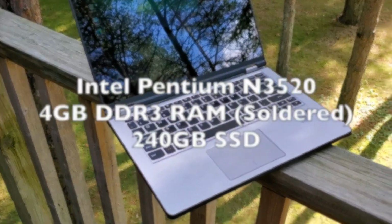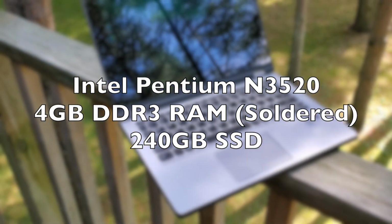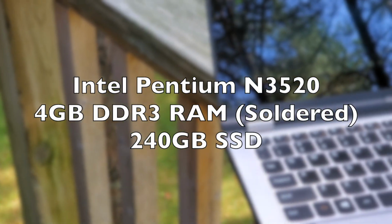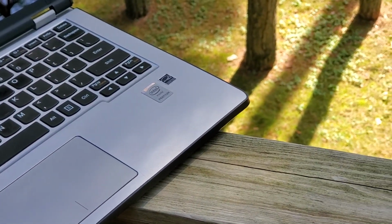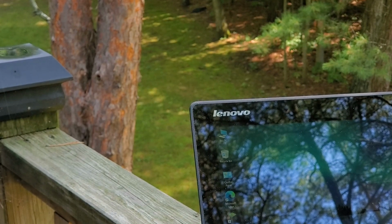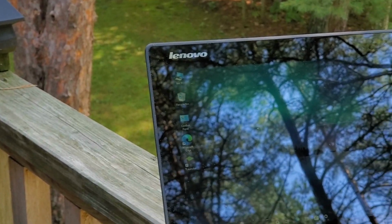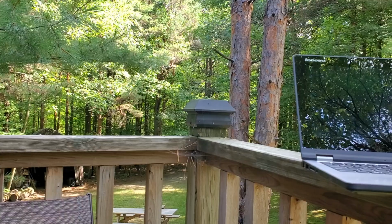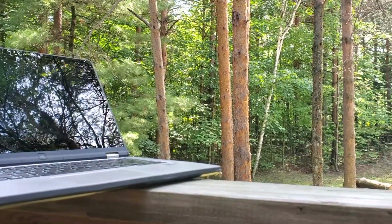Inside this Yoga 211, we have a quad-core Intel Pentium N3520 processor, coupled with a fanless design, 4GB of DDR3 RAM that is soldered onto the motherboard, which means that we cannot upgrade it ourselves, and that 240GB SSD I put in earlier. Those specs won't light the world on fire, but for 120 bucks, I wasn't expecting, let's say, a quad-core i7, you know. Performance-wise, it is not the strength of this Yoga 211, but for daily tasks, this little Yoga can do it just fine. You can think of this as a Chromebook, but instead it is running full Windows 10. I haven't noticed any slowdowns or stutters when I'm using this for daily tasks like browsing the web, word processing on Google Docs, watching YouTube videos, and just as a backup laptop that I can take anywhere I go.